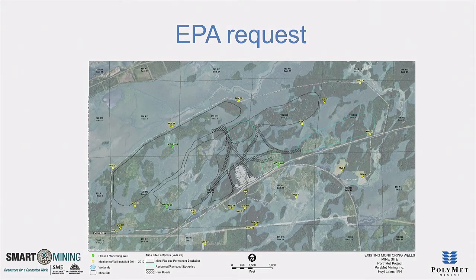This is a map of our proposed mine site. And while you can't see very closely, the little yellow dots are proposed monitoring wells. Early in our environmental impact statement, or EIS, development, EPA was unhappy with the amount of monitoring wells we had. They said, you guys don't have enough. And our consultants said, yes, we do have enough, and we shouldn't have to put more wells in. And we were at loggerheads with Region 5.